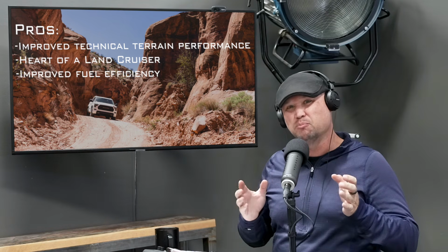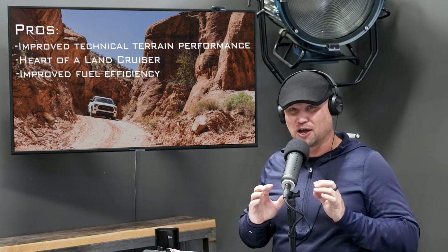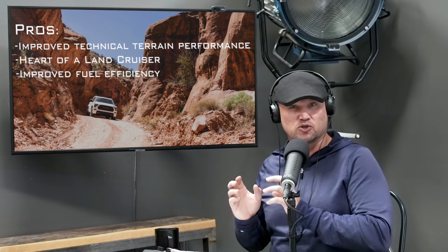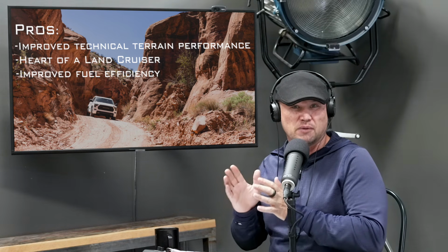We're also seeing a big improvement in efficiency out of this drivetrain. So that 5.7, even though it was a lot of fun as a V8, normally aspirated, we now have a 3.5 liter twin turbo V6 that's going to get 30 to 40% better fuel economy around town.